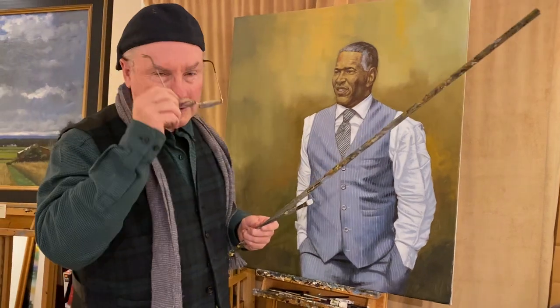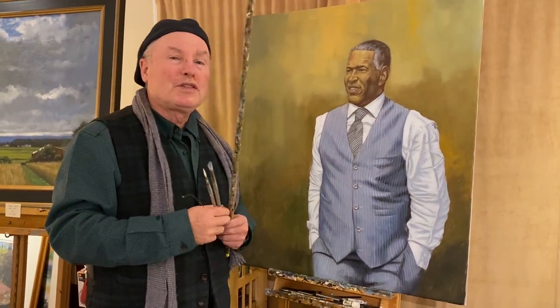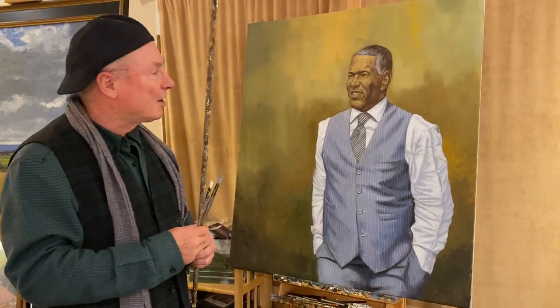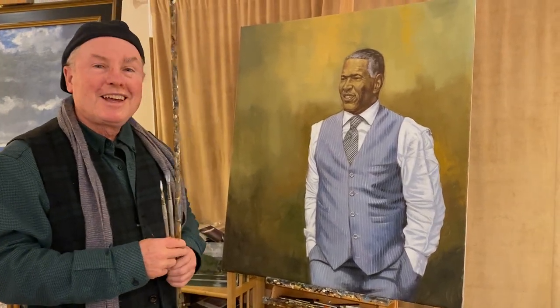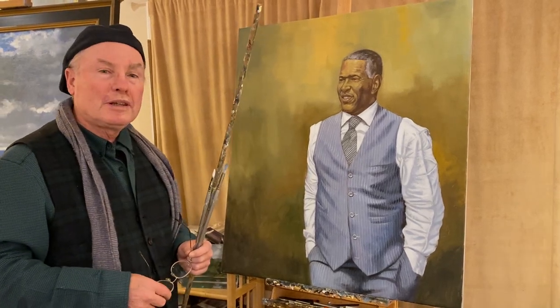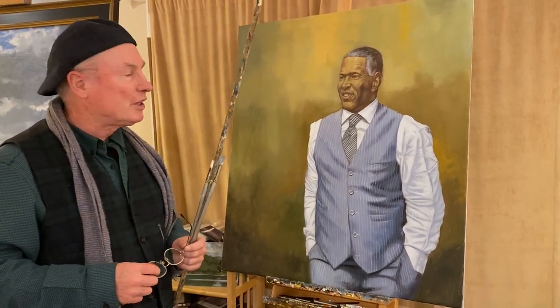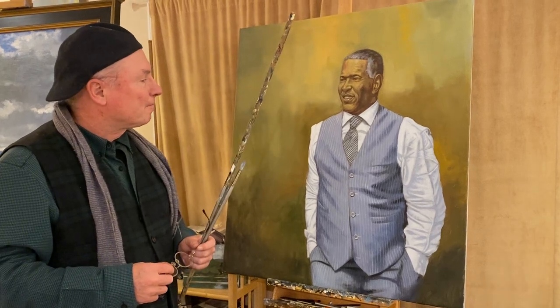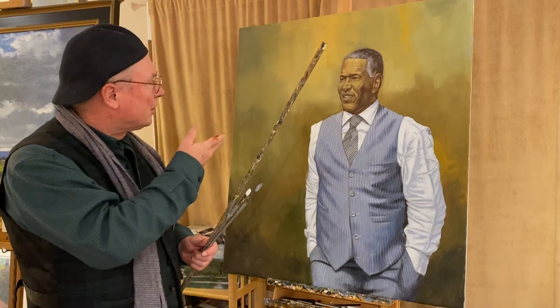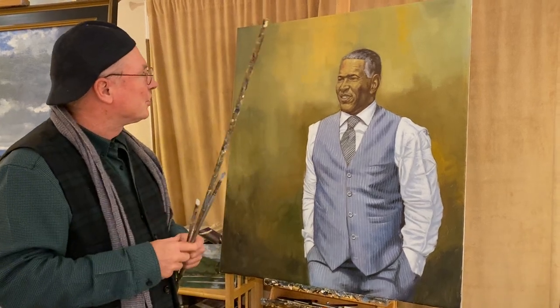Everybody. Welcome to my final stage of a portrait painting. This is a commissioned portrait that I'm doing. It's actually the second time that I've done this portrait. They liked the previous one so much, they asked me to do another one. The first one is in Cornell University, in one of the galleries there at Cornell. And so the subject wants one for himself.